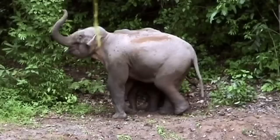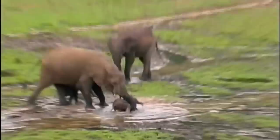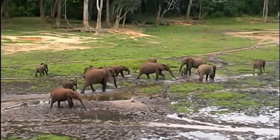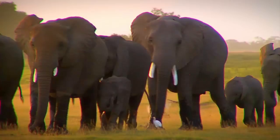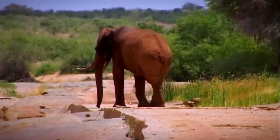They share special greetings with family and close friends. They are loyal and care about each other. Working together, these adult elephants rush over to help a young calf. Elephants live in family groups with lifelong ties. Herds usually include just adult females and their calves. When male elephants grow up, they leave the herd to live a mostly solitary life.